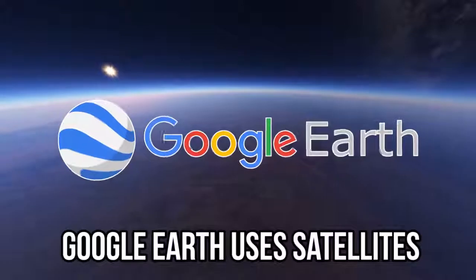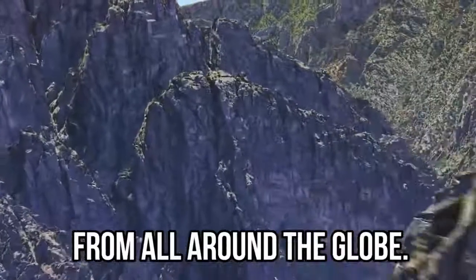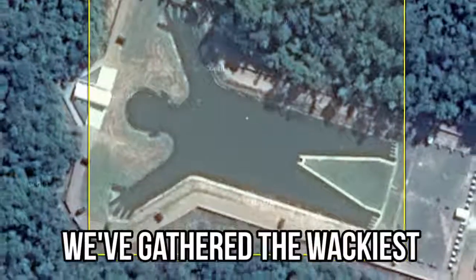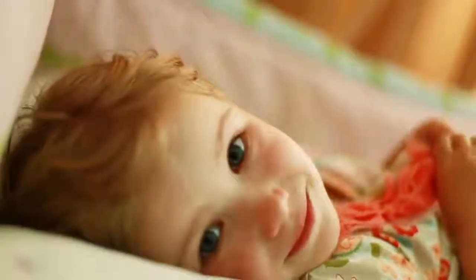Google Earth uses satellites and airplanes to compile images from all around the globe. These aerial shots have captured many of the wonders of the world, and some pretty creepy places too. We've gathered the wackiest, most shocking images that are unexplainable, and we can't take our eyes off of them.